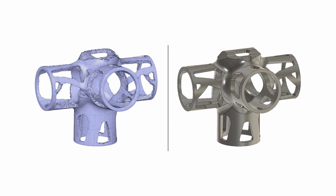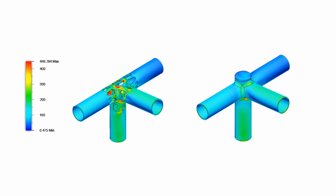This final topology optimized part was 58% of the mass of the original part. Finite element analyses were subsequently performed on the modified part using the original project-specific load cases. For these analyses, nonlinear material behavior was assumed. The topology-optimized part displays somewhat higher stress values than the original part.